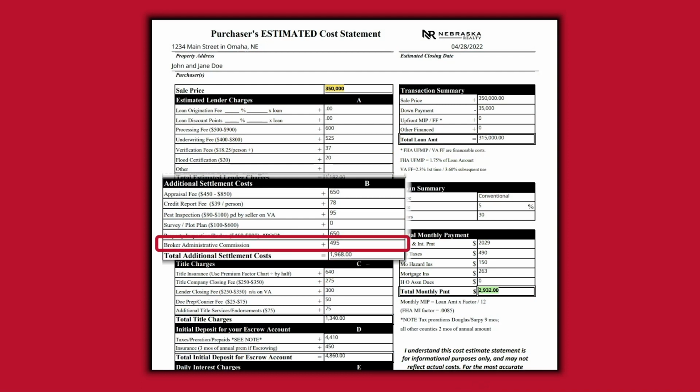Okay, and then there's a broker admin commission of $495. So your total additional settlement costs from Block B are $1,968.